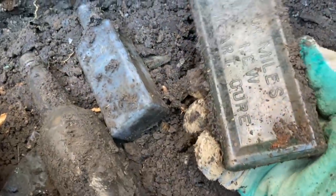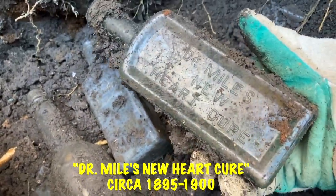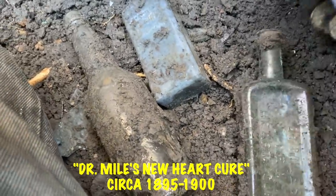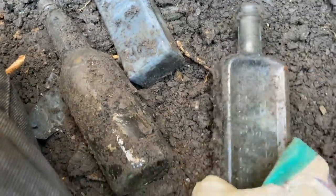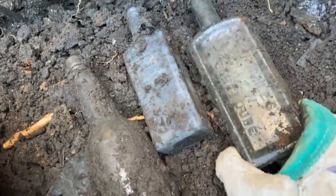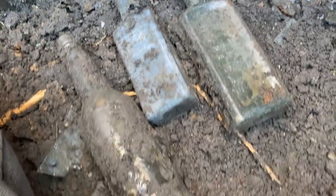And now we have what looks like maybe a Scott's Emulsion. No, it's a Dr. Miles New Heart Cure. Cool. So these are some pretty prolific turn of the century American bottles, patent medicine and beer. It's fun to pull them out though, man.